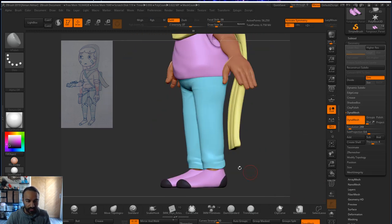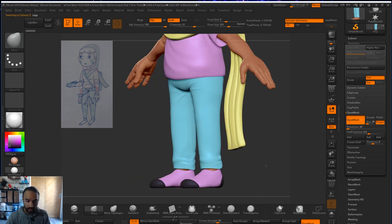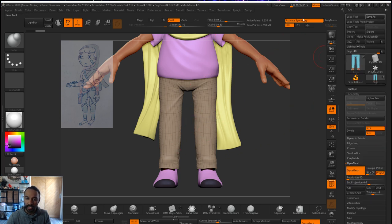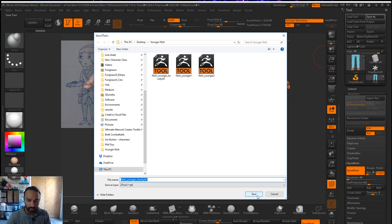Okay, so there's the feet and the shoes. Let's now make the pants. And we'll probably change the proportions as we go. Let's see, what resolution are these pants? They're 1.234 million polys. Let me see if I've got a low-res version of these pants.